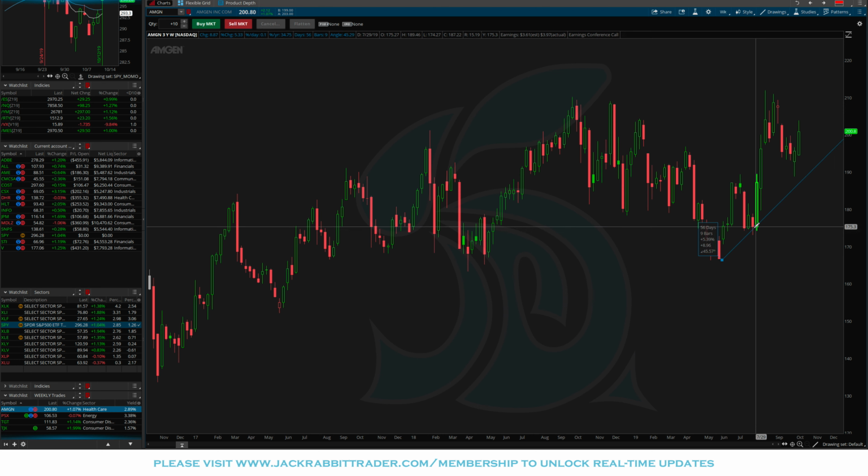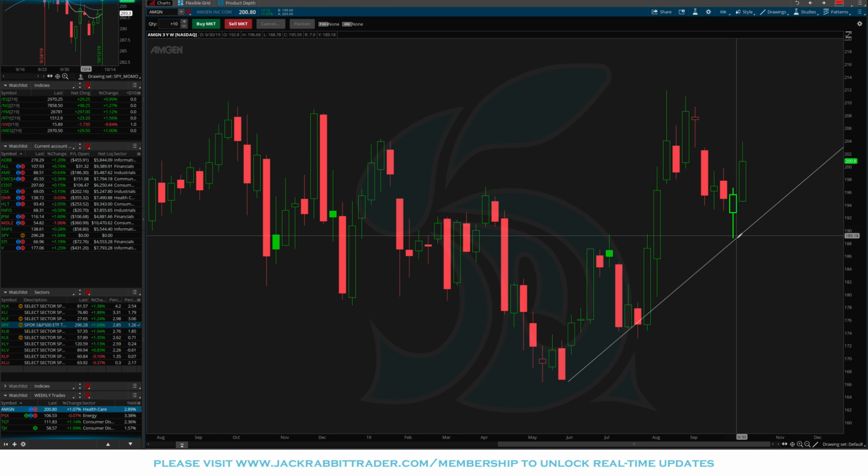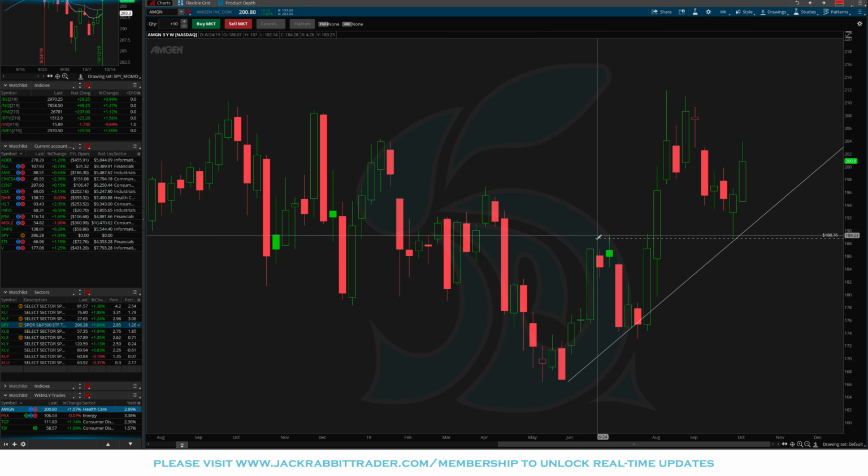Amgen. Okay, and Amgen, basically, I'm looking at this uptrend is in place. It's more of a pullback trade, right? So we came back, pulled back. I'd like to see it hold this level here at 188.76. Okay, you can see how that not only hits as resistance here, but now is new support.